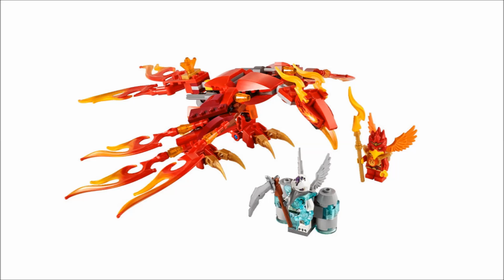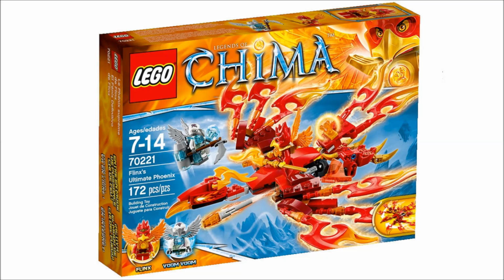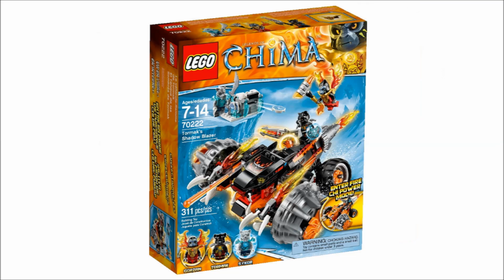I know Flinx came in the Phoenix Fire Temple, so he is an exclusive, and Voom Voom came in a few sets, and I even have Voom Voom from that Speedor set. So yeah, it's not really appealing to me, but I can see people who like the Chima vehicles liking this a lot. Next up, we'll be taking a look at Tormak's Shadow Blazer, and that set right there.